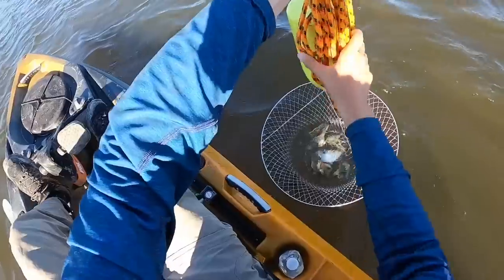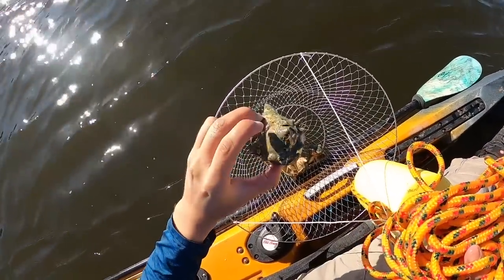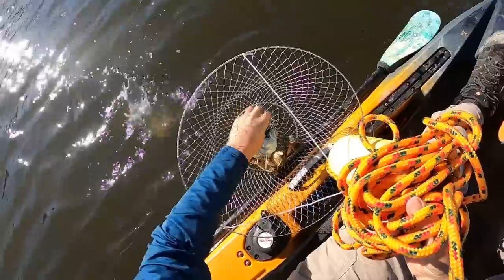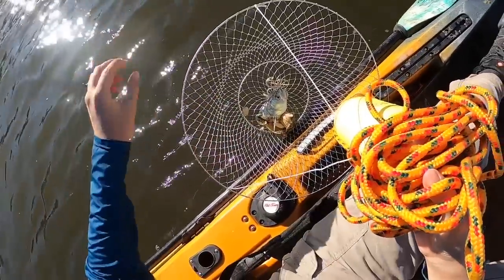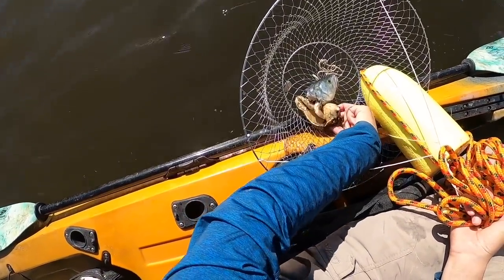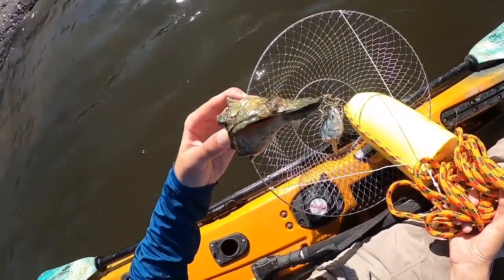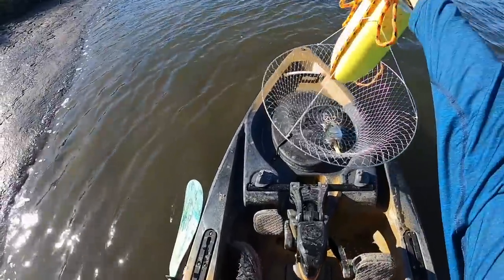What? Well, no crabs. We have, what are these? They're not conch, right? I don't know what the heck these things are. Oh, it's a little hermit crab, that one is. Oh, they're all little hermit crabs. What the heck? Oh, this one's really shoving it in his face. That's a big one. Holy. Well, we caught crabs.